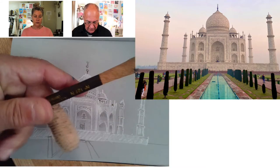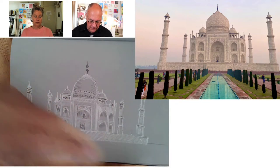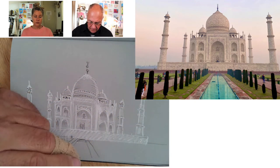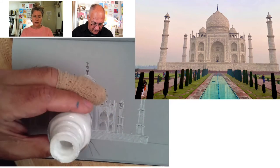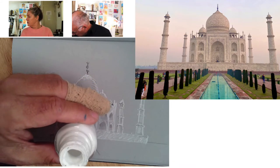This is Kohinoor pen handle. But you can use this dip pen and ink on the gray paper. Works reasonably well. Reasonably well? Well, you know, it's not the same as using... Ooh, this ink is really gloppy.